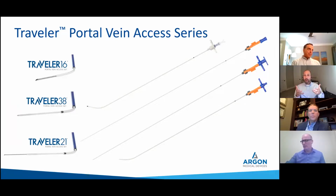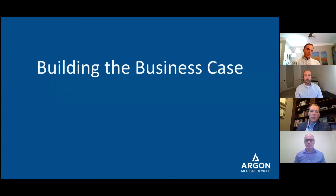But we had already bought off that TIPS is the place that we wanted to be. And we saw the Scorpion as a great partner to these new kits, so that all 5 of these kits will be launching here pretty soon.